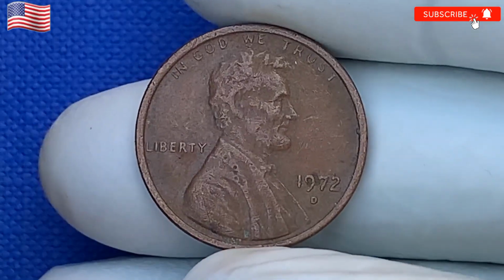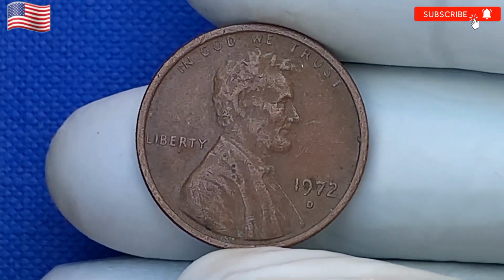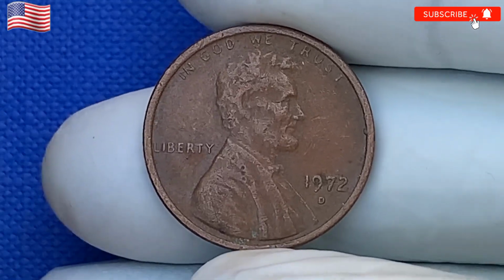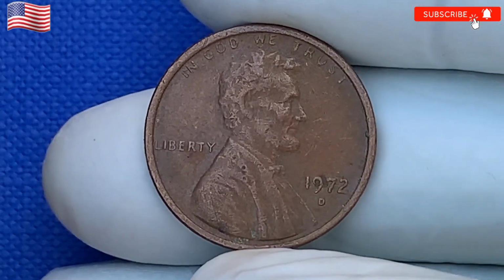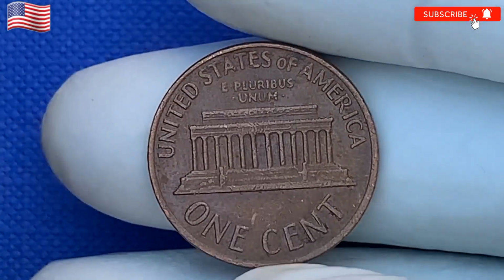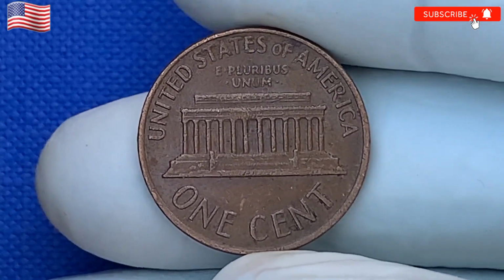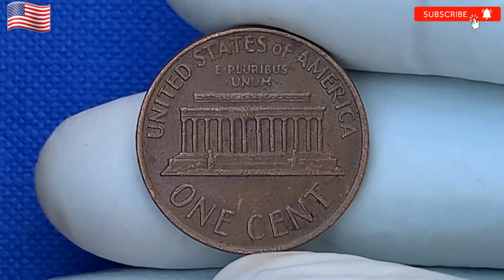Now, what exactly is a double die error? This is a minting flaw that occurs when the coin is struck multiple times by the die, causing a doubling effect on the features of the coin, especially in the date and inscriptions. If you happen to find a 1972 penny with this error, you've found something rare.